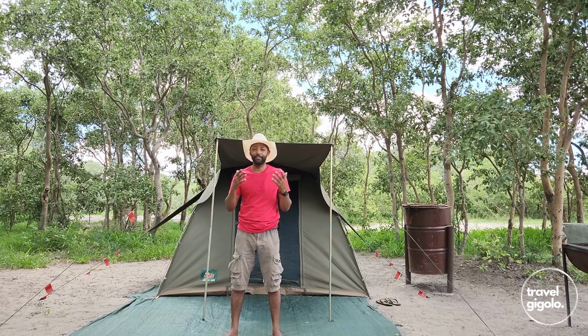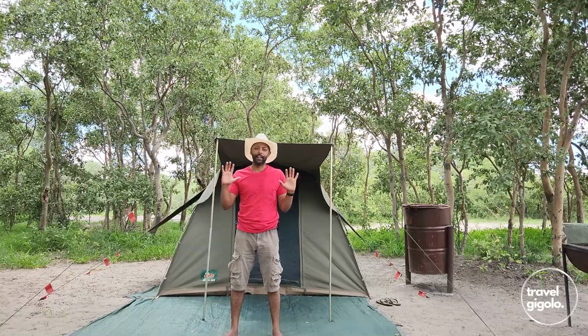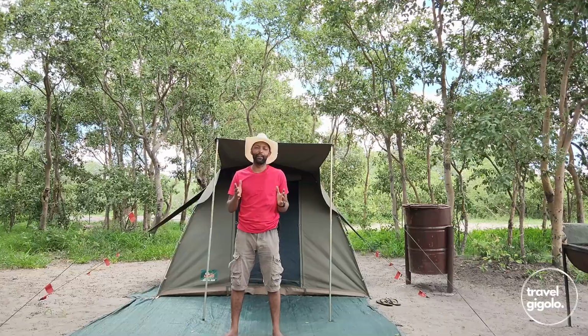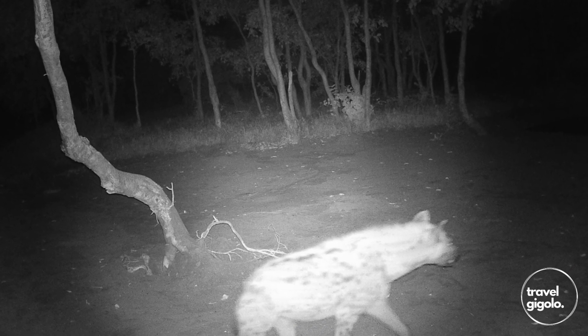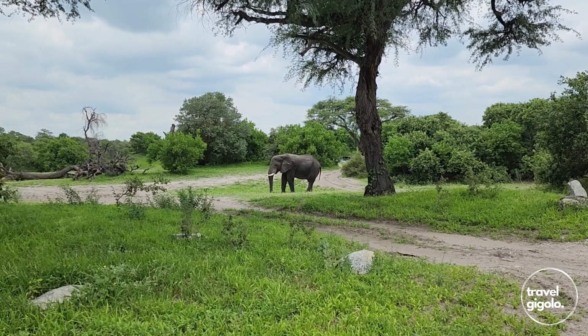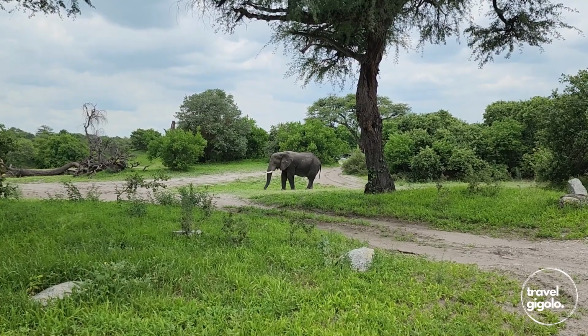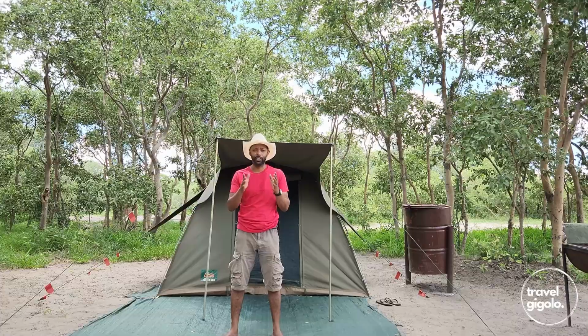This is an unfenced campsite. It's a Big 5 national park, and these animals do come into the camping area. We've had a hyena here, one hyena on each occasion, 2 nights while we're here. The elephants are up and down and through the campsite as well, and impala and so on and so forth. So it's an unfenced campsite, so take note of that.